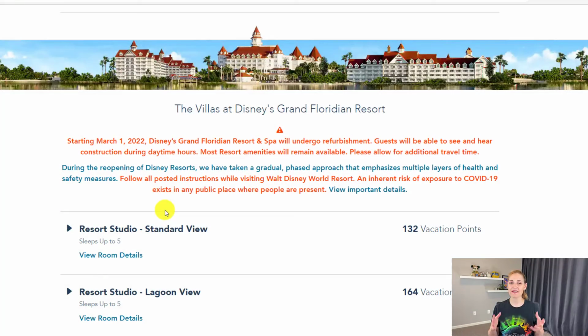All right, let's jump on over and compare this to Grand Floridian availability. Now, in the past, Grand Floridian was actually one of the smallest, if not the smallest, DVC resort at Disney World. However, with the new expansion in the Big Pine Key building, now it has a lot more availability because they have all these additional resort studios. So we are going to look at that.